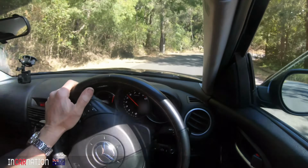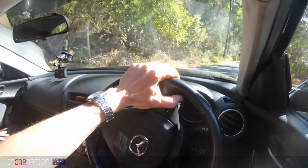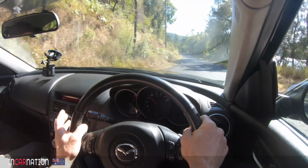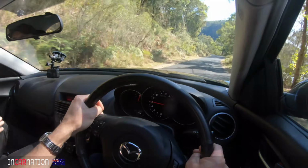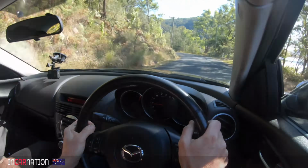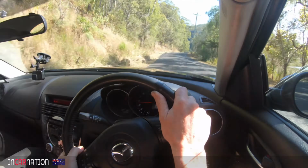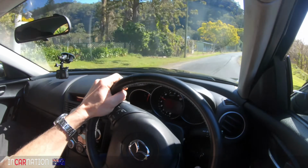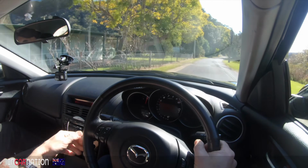Brakes pretty good. For standard brakes, they're actually exceptionally good, and there's a lot of really good feel with the brake pedal. You're realising how bad this road is. Yeah, it is really bad. And we're actually scraping the back of the exhaust on some of the bad bumps there.